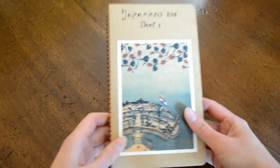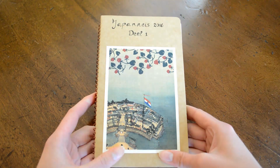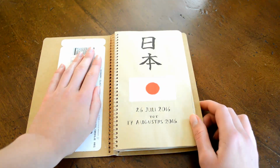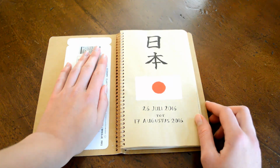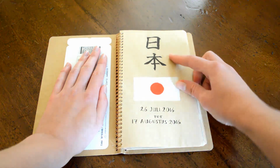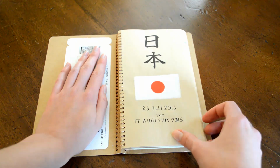On the front I have a postcard which shows Dejima, which used to be a Dutch trading post in Japan. So let's open it up. On the left here I have my flight ticket from Düsseldorf to Tokyo. It has some personal information on there, so that's why I'm covering it up. These are the characters for Japan in Japanese and the Japanese flag, of course, and the dates for our traveling.